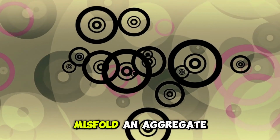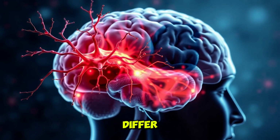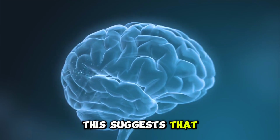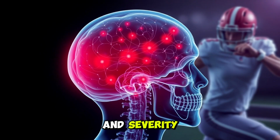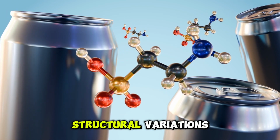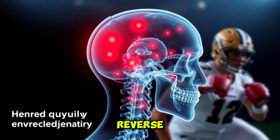Although tau proteins misfold and aggregate in multiple conditions, the specific arrangements of these fibrils differ. This suggests that subtle differences in tau structure may influence disease progression and severity. By understanding these structural variations, researchers hope to develop targeted therapies that can prevent or reverse tau aggregation.